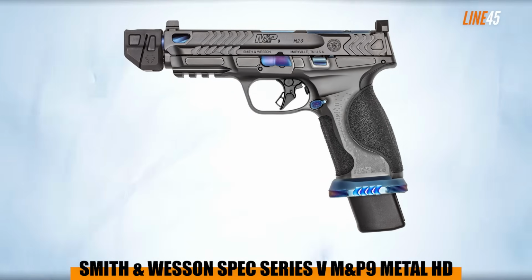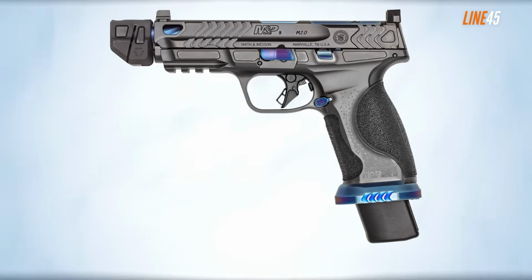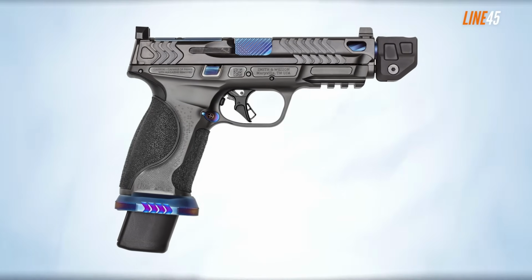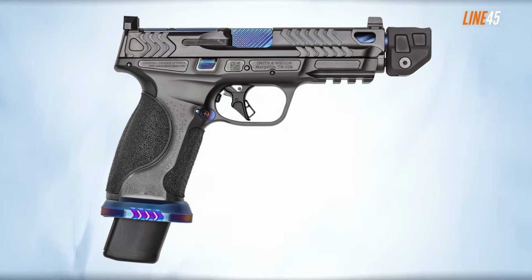Smith & Wesson M&P9 Metal HD Spec Series 5. I've always said that Smith & Wesson doesn't get enough credit for how far they've come with their striker-fired lineup. Most folks still remember the old-school M&P polymer guns. Solid, but kind of under the radar compared to Glock and Sig.